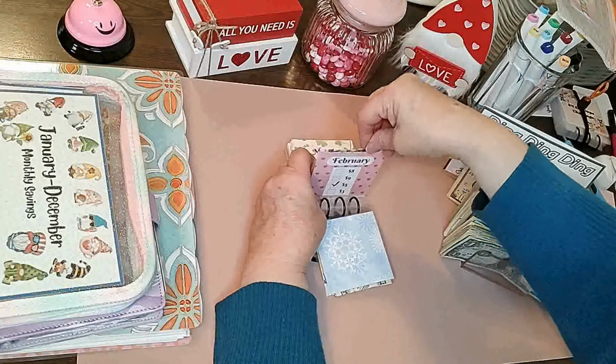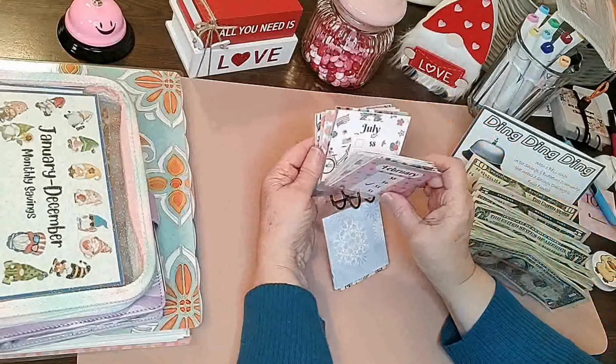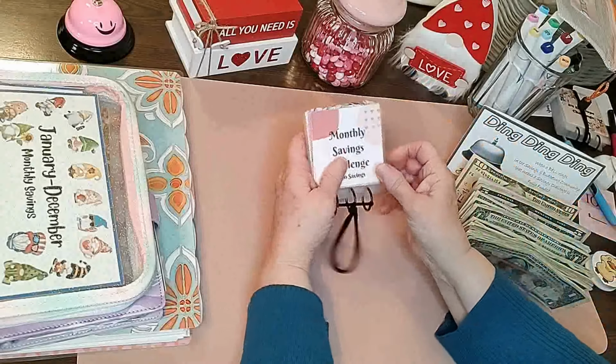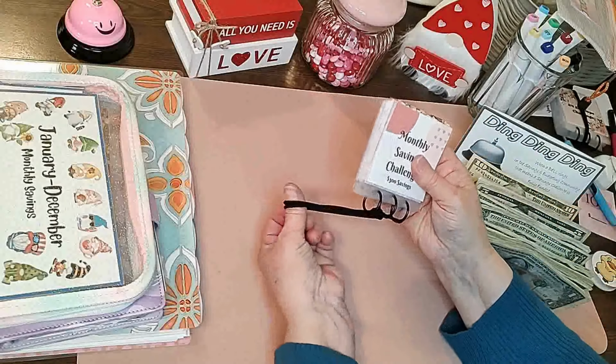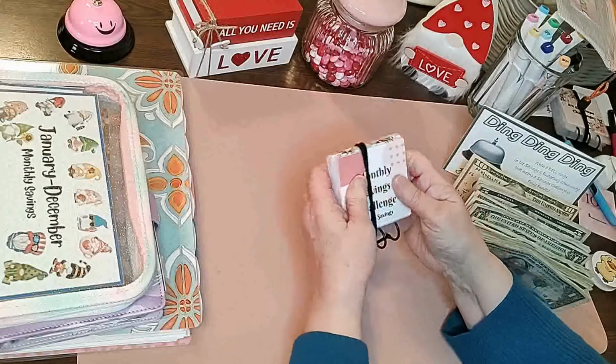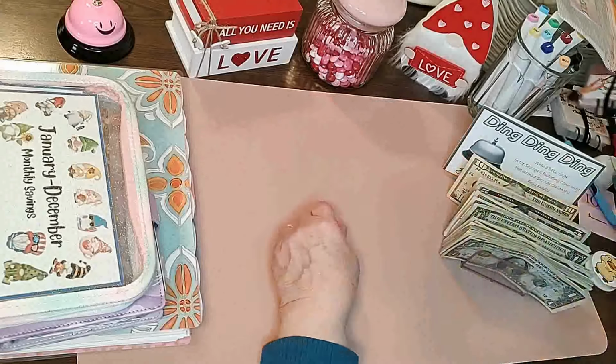And this little binder is in my Etsy store, if you like it. I like it because I've done it to where each month is a different motif, and I think it's going to be fun to do. And at the end, you'll have $300 in savings because you're putting in $25 a month. Okay. So we'll set this one aside.